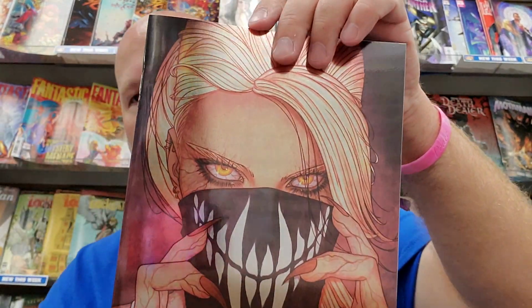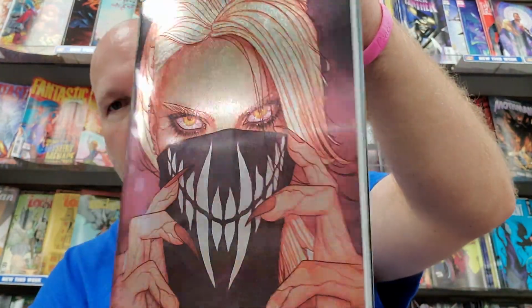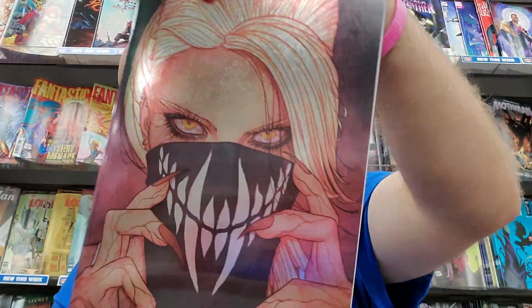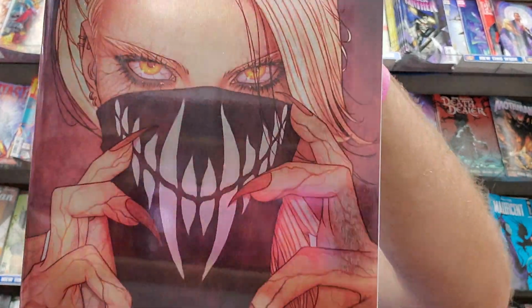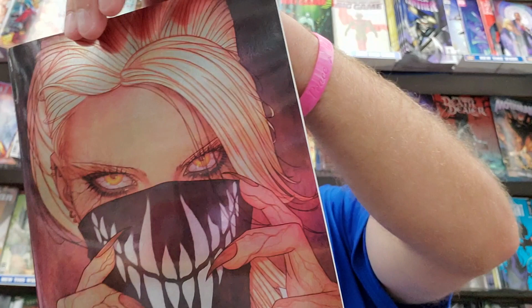Number 2 is Something is Killing the Children, number 31. After a little bit of a hiatus, this is the foil cover featuring Erica Slaughter. So this is neat. Anytime this book comes out, it does sell. It sells extremely well for James Tynion, however you want to pronounce his last name, James Tynion IV. So there you go. That was book number 2.